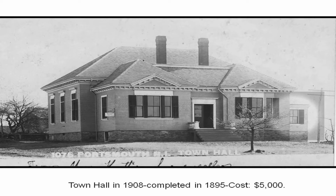It was a separate building. If they wanted something out of the vault, they had to go outside and go into it. Eventually, they incorporated it into the building itself. But again, it doesn't look too much different today.